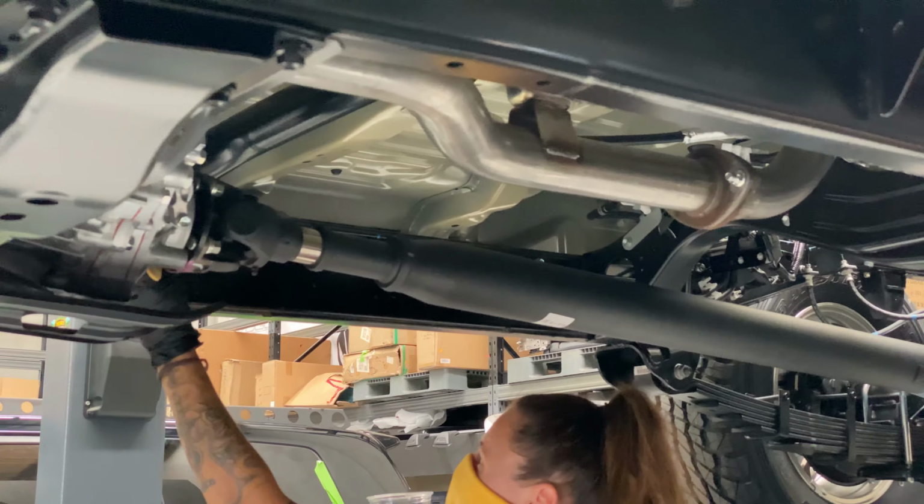On top of that, our own cars. We've got a couple of our own cars getting some love. We'll stay quiet on that one. We want to keep it hush hush, but we'll see it soon.